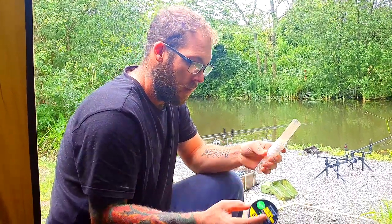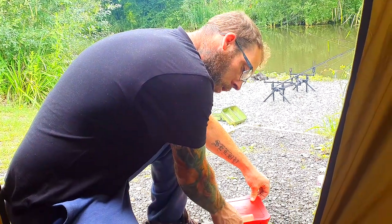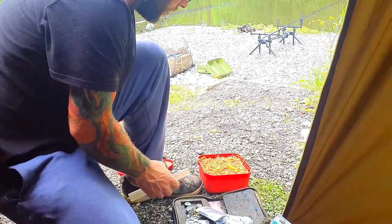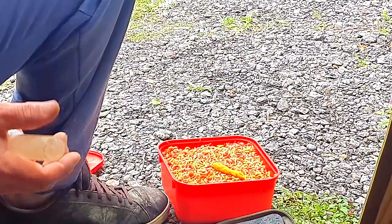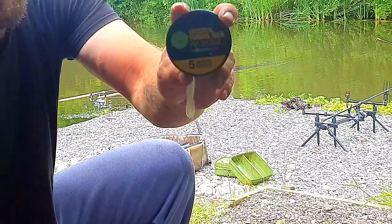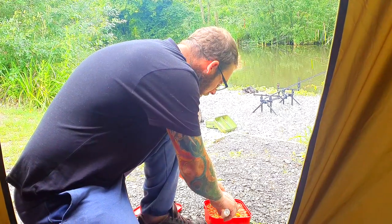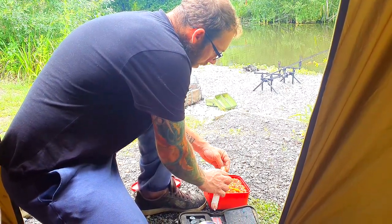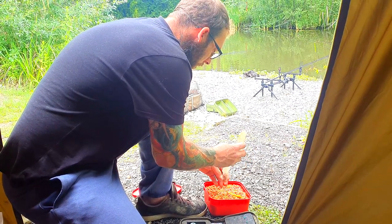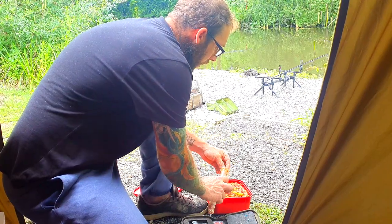This is the PVA bags we're using to put the maggots in. 5 metres, micro mesh. It's the original funnel web PVA system from Korda. We don't always use this, this is just what I could get hold of at the time. Maggots, scoop them up in there, let them drop down nicely. Not too tight, just put a few in at a time, otherwise they get all clogged up.